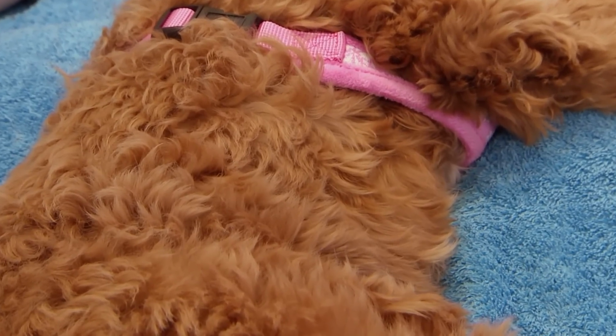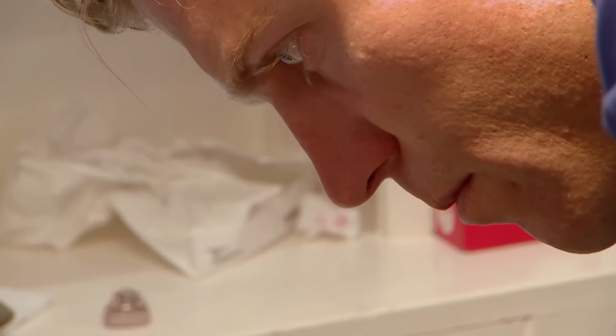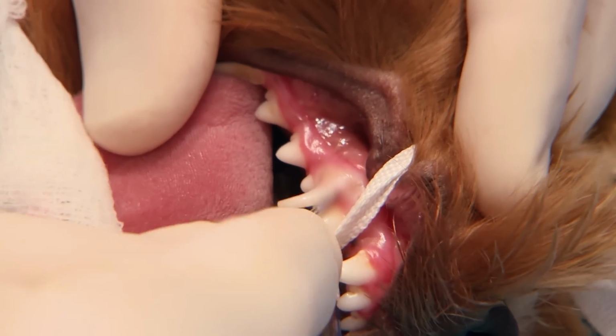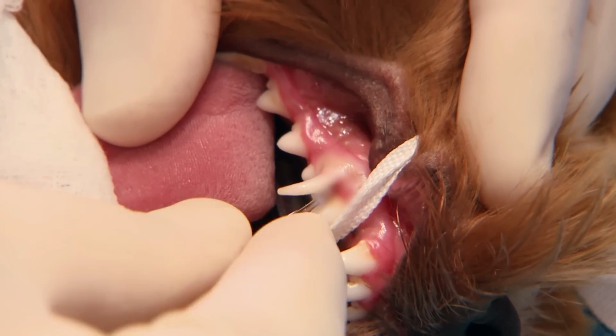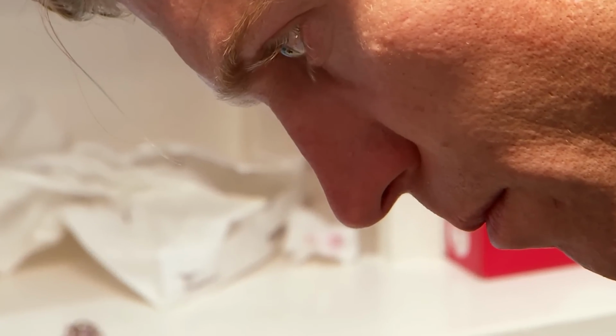Here we go. Finally, Daisy's breathing is steady and Chris can start removing the 2 troublesome teeth. The plan here should be pretty simple. It is a matter of just trying to get an instrument between her baby teeth and her adult teeth, loosen up the tooth that needs to be removed, and hopefully pull it out. Daisy's baby teeth should have fallen out on their own.